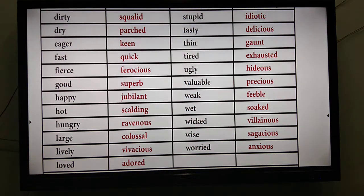hungry, ravenous; large, colossal; lively, vivacious; loved, adored; stupid, idiotic; tasty, delicious; thin, gaunt; tired, exhausted; ugly, hideous; valuable, precious; weak, feeble; wet, soaked; wicked, villainous; wise, sagacious; worried, anxious.